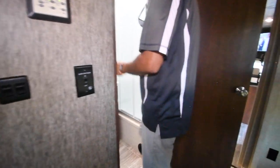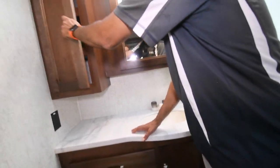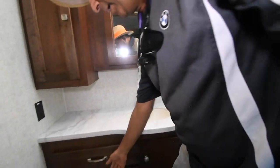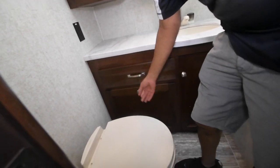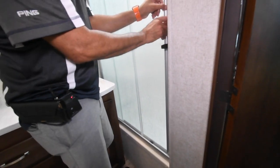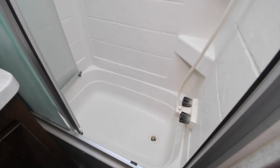Here we go. Back in the bathroom area. You got lots of counter space. Cabinet here. Another cabinet here. Some more cabinet on bottom. Looks like a little laundry chute. Yep, it is. Drawers. Regular toilet. And we got a stand-up glass enclosed tub. A little small tub. How about that?